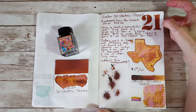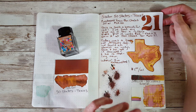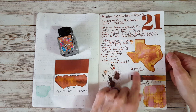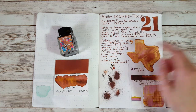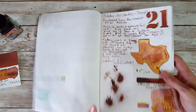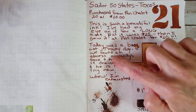I love the color. I've seen several people do reviews and Instagram photos and workups on the ink. So it does turn out to be $1 a mil, but it's just a gorgeous brown with lots of shading. I've got a cat trying to get up here on the desk. Let's go ahead and put that up a little higher so you can see. It's just got a lot going on.